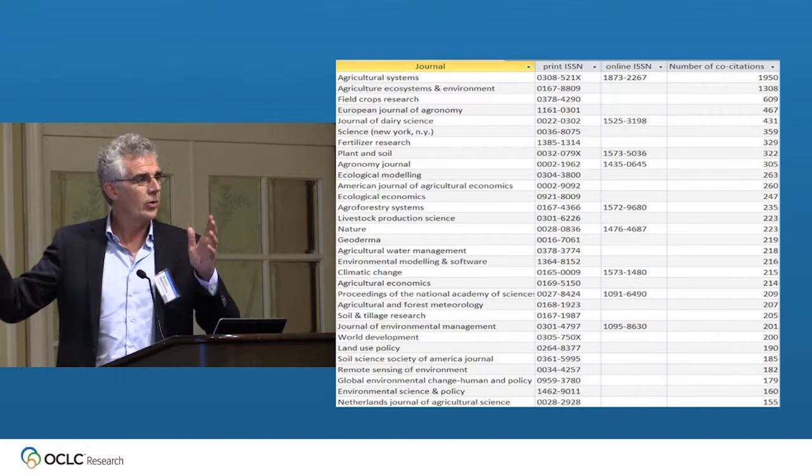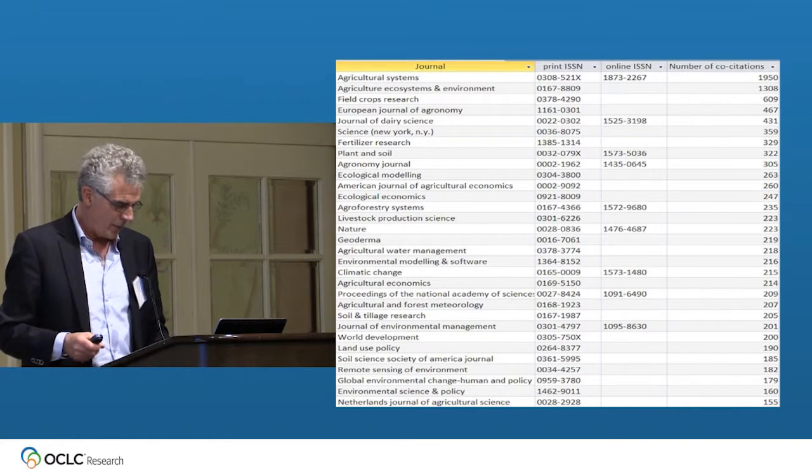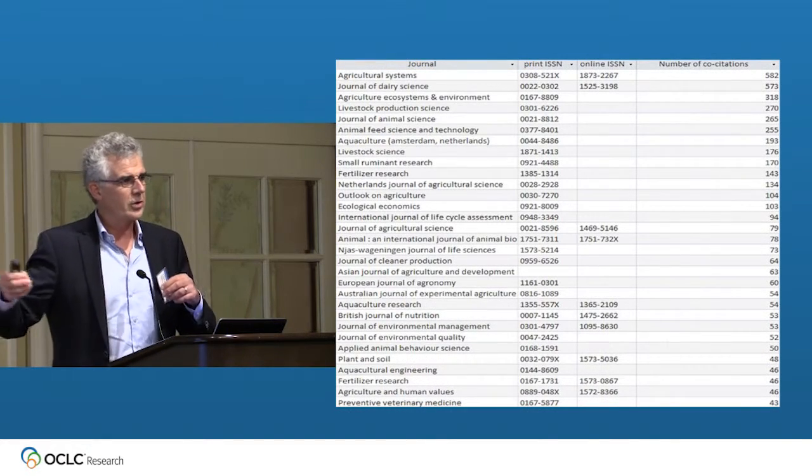This is if you look at the whole university. But if you now zoom into a science group, like, for instance, animal science, and look at the top five, then agricultural science is cited most in agricultural science, okay?